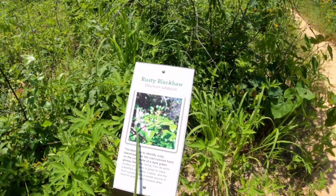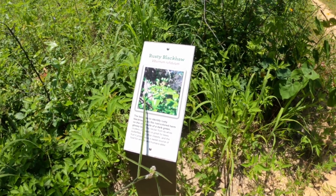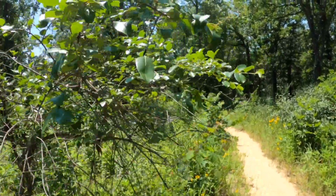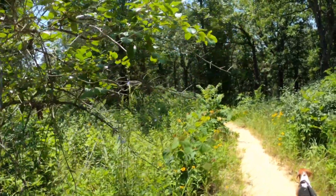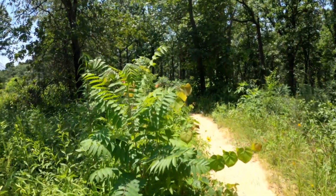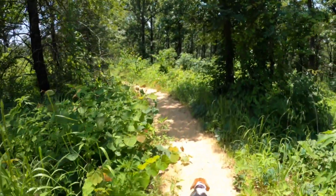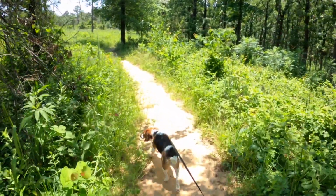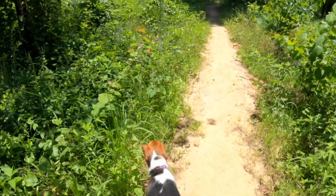Rusty blackhaw. Yeah, I see the little berries. This tree is great for bees, butterflies, and other insects. You can see the pictures of the berries. Got the little berries on it. Our beagle is loving this, but there's so many things she's never seen before that she has to stop and sniff each one of them.